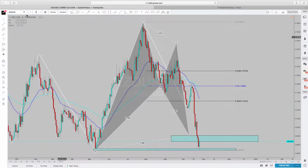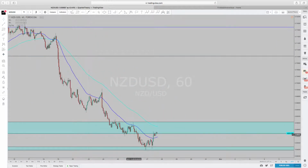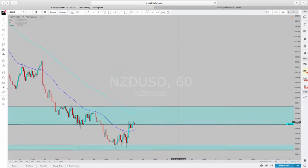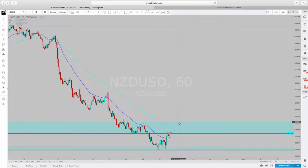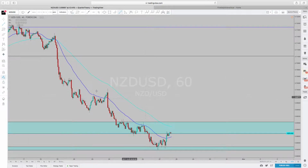Let's just keep on and see how we can enter on this particular pair. Now you see that price came down and made a double bottom, actually more like a triple bottom here, and we are presently in an uptrend, as we can see. What I also do see here is maybe possibly an inverted head and shoulders. It would look a little bit something like this.